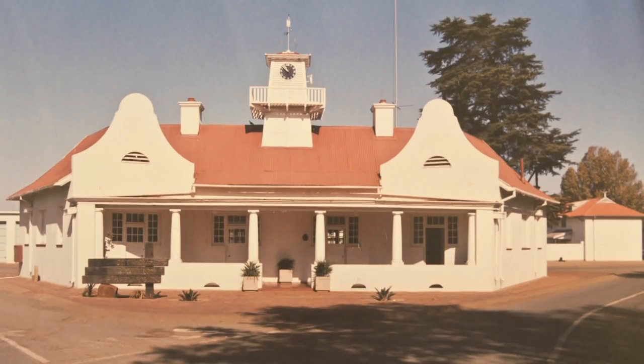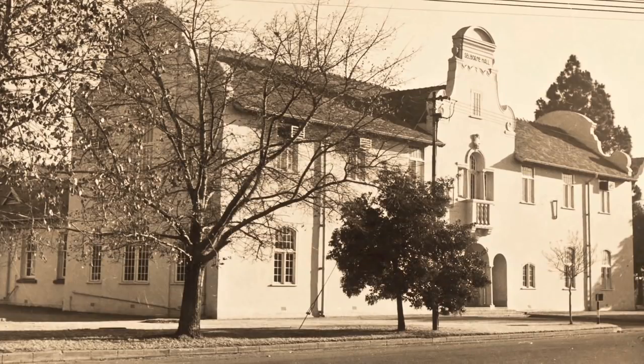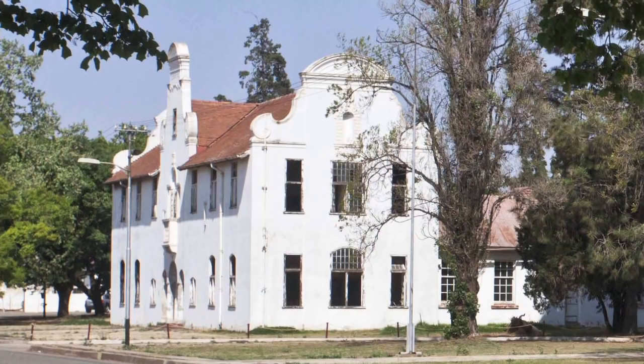But in the 1990s, decay set in, and some of the historical landmarks of the college regressed into dilapidated old buildings.